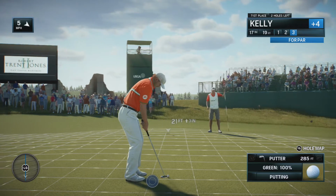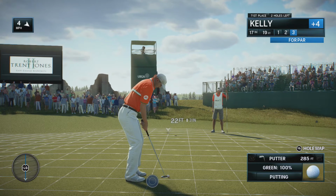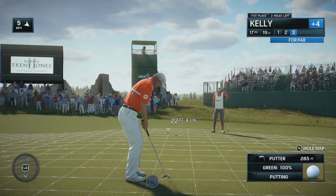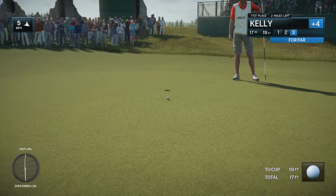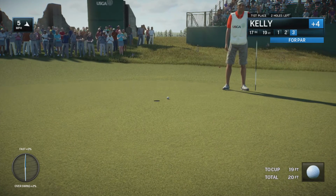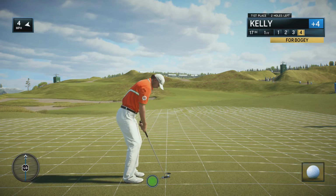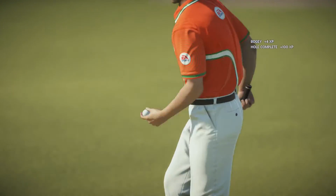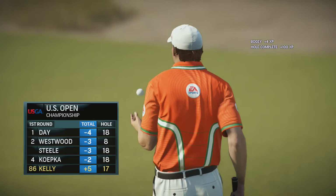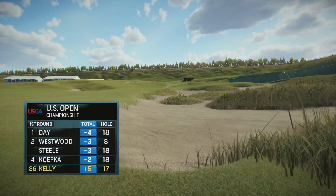Really, this is an awkward length. Ooh, that hurts. That's just a poor putt right there. No other way to say it. And a drop shot, a bogey at 17. Trying to get out of here with just one dropped shot. This is for bogey. This would be a good time to reverse the slide. 5 over par on the day.